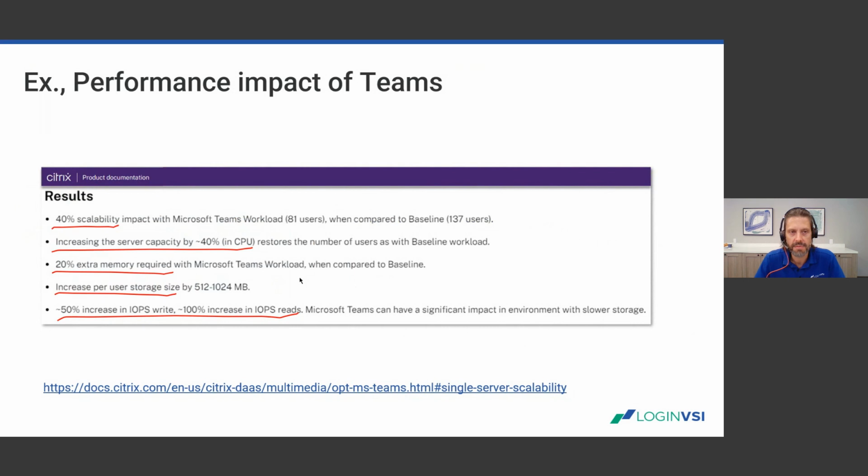And then they also give some insight into the storage and some of the impact of storage. You can see I have a link down there, so if you'd like to learn more on that, you certainly can. But as you can see, when we start to include Teams in these VDI environments, it does provide an impact in that performance profile.